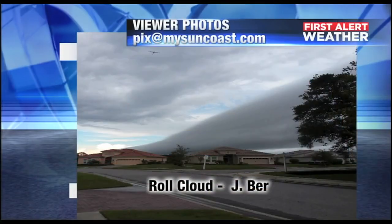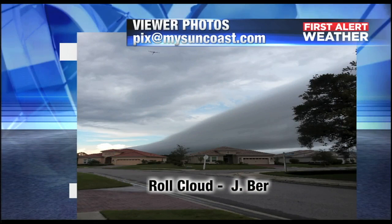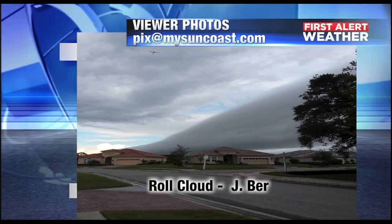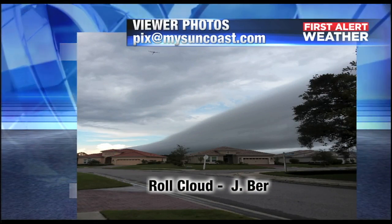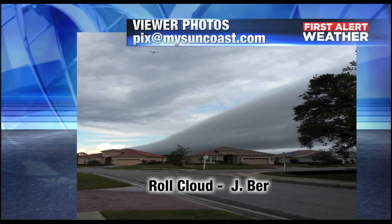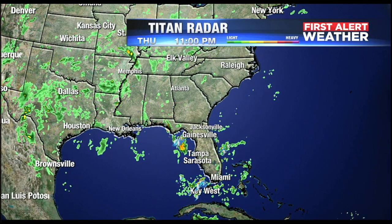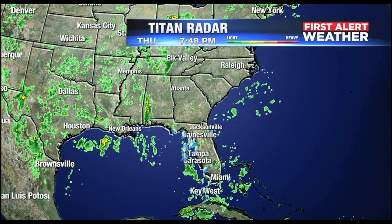Here's a look at what's going on. A roll cloud from a viewer photo center. Didn't get any photos of that waterspout or any kind of damage over there in northwest Bradenton, but nonetheless, a lot of people talking about it on social media. Appreciate that shot. That's disjointed from the main rainstorm, and that's called a roll cloud. If it's attached, it's a shelf cloud.